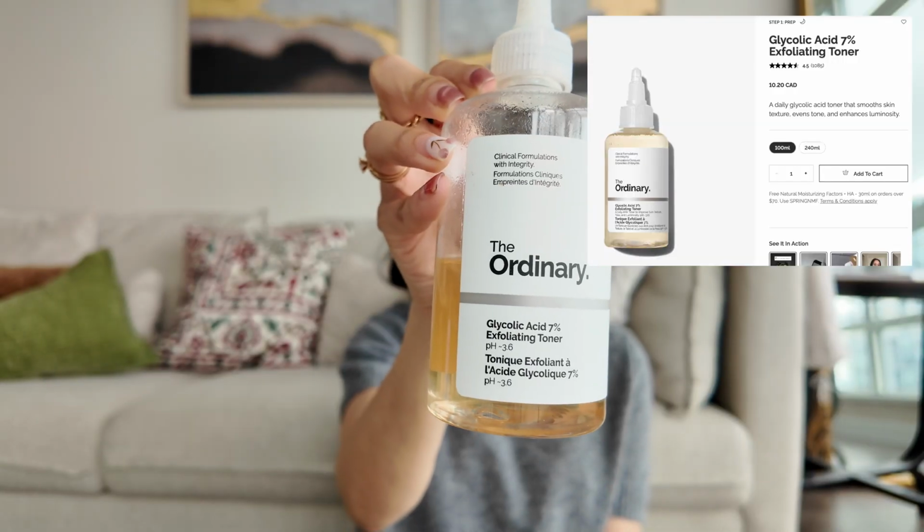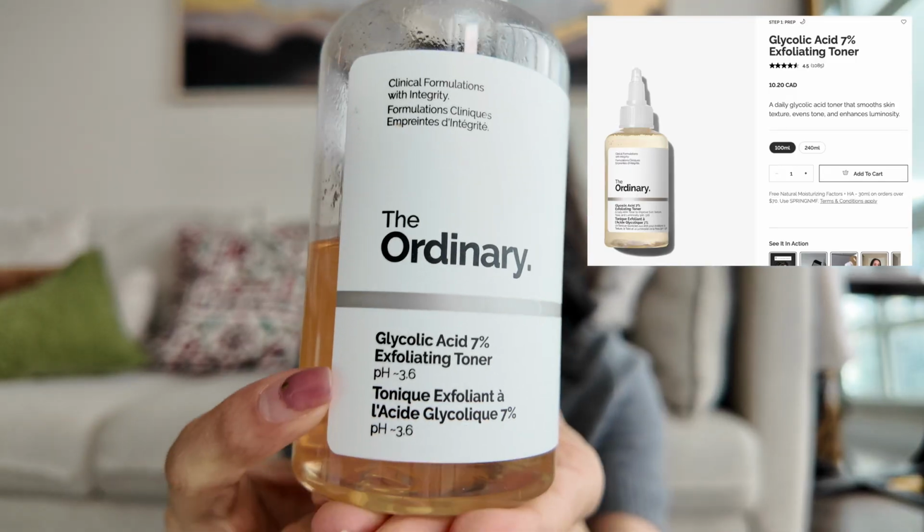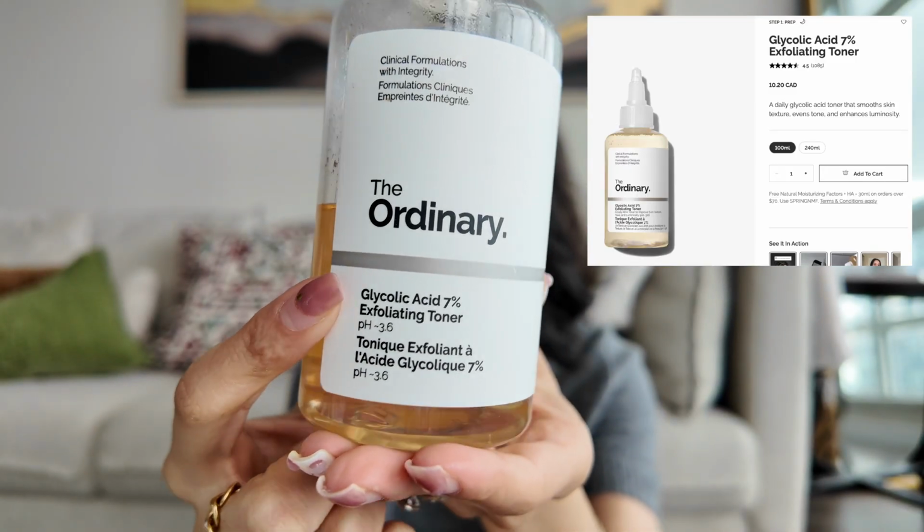This is the glycolic acid I use. This is the one that blew up on TikTok and I think it is a solid one because it's very accessible and affordable given the size. If you're interested in how to use it, I just pour this onto a cotton pad after I take a shower and rub it underneath my arms, making sure to get the whole surface area. Once you do that, it does feel very exfoliating, so just be warned. Then I go in with the deodorant and you're set for the day.